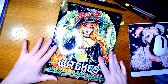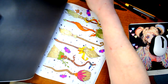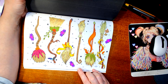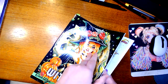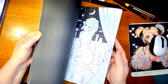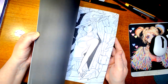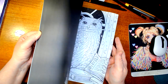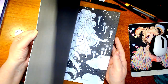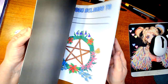Okay, my next one, Witches by Coco Wyo. And I had an event for witches' brooms. And I really like how this turned out. I think this is very pretty. And I thought I did another one in here. Let me look. I could have swore I did another one in here. Maybe I didn't. I could have swore I did. Okay, I didn't.